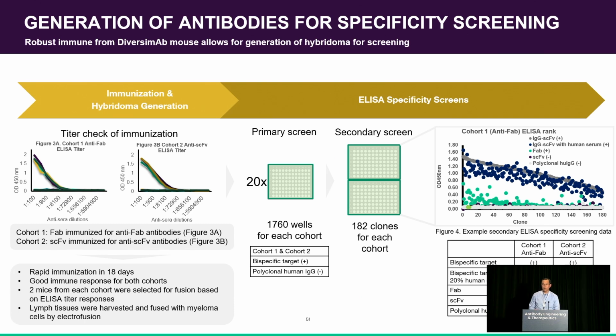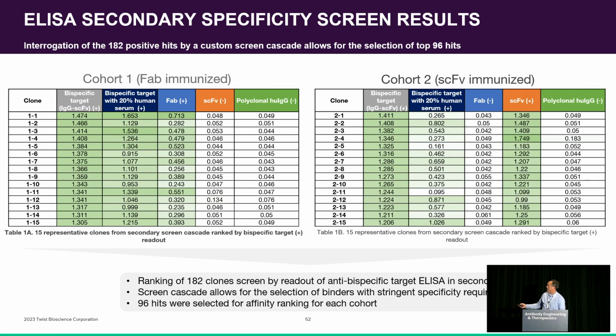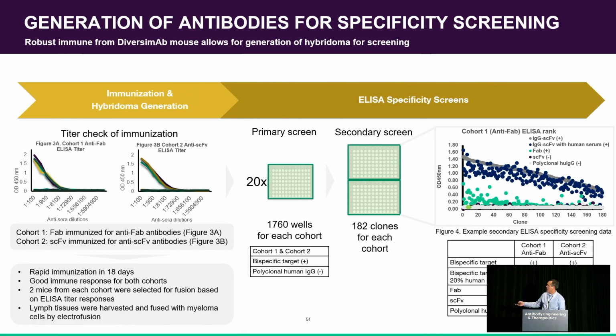This just shows a little bit of work that we did on the titer. So again, we're trying to show specific titer for both the Fab-based immunization as well as the scFv-based immunization. Shown on the right, in the middle, sorry, I keep hitting the wrong button, we get nice titer that's very specific to either Fab or scFv, depending on what we're immunizing with.